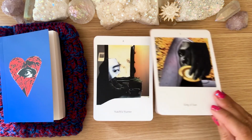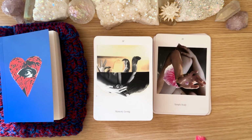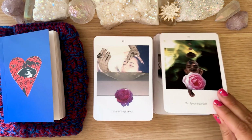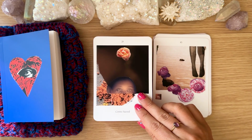It is a collage deck, like quite modern. There is a sameness to the pictures, like they're not that dissimilar. As you can see, there's lots of hands, eyes, and flowers. If I had to pick three things that feature heavily in this deck, it's hands, eyes, and flowers. But I really love it. I couldn't put it down.